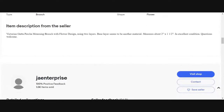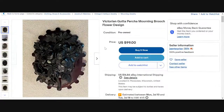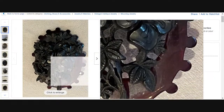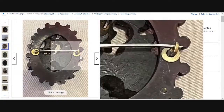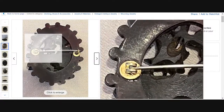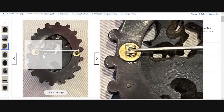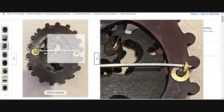Okay, Victorian gutta-percha mourning brooch with flower design using two layers. Base layer seems to be another material. About 2 by 1.5 inches. They say excellent condition. This is from J&J, as in JA Enterprise. And it almost, with that brownish color, looks like it could be tortoiseshell potentially, but it's very thick. Again, we've got that kind of riveted construction. And this is an example of what I would say is still an antique round hinge. It is not your typical machine-made one, which is interesting.